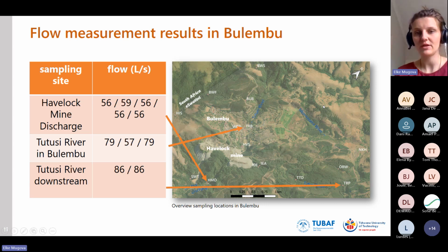And this method works really, really well. It's not known everywhere in the world. We only introduced it in South Africa about 12 years ago to the Geological Survey. And it works very well for mine water, and it only has a 5% error range. So it's really reliable with the conditions that I mentioned before.